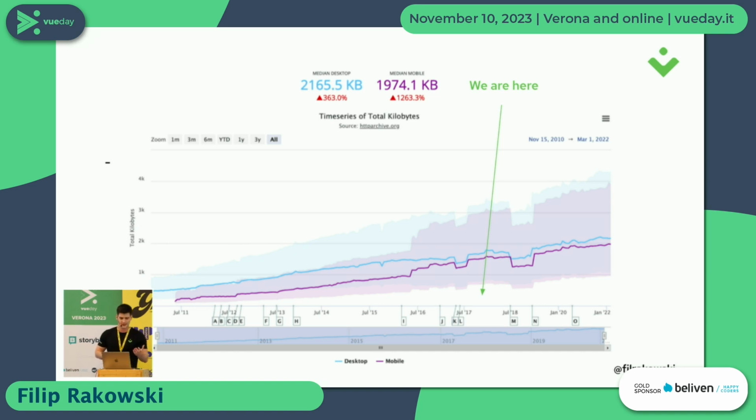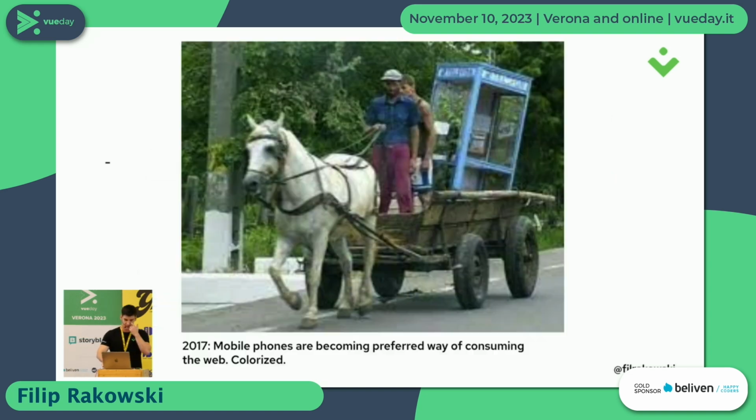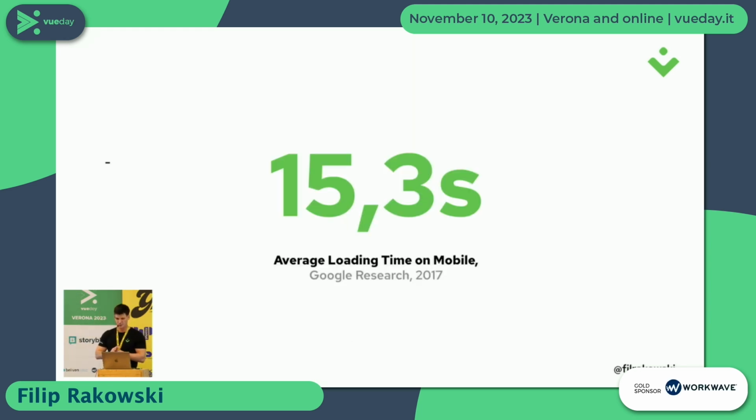You know, both CPU and internet bandwidth were accelerating. They were progressing faster than websites were growing in size. But everything changed when mobile phones became the primary way of consuming the web. And according to Google research in 2017, which is still the beginning of the era of single-page applications, it took an average of 15 seconds to fully load a web page on a mobile phone. 15 seconds. That is that long.